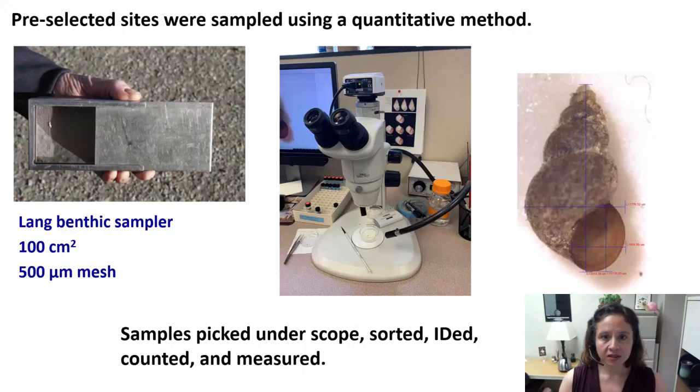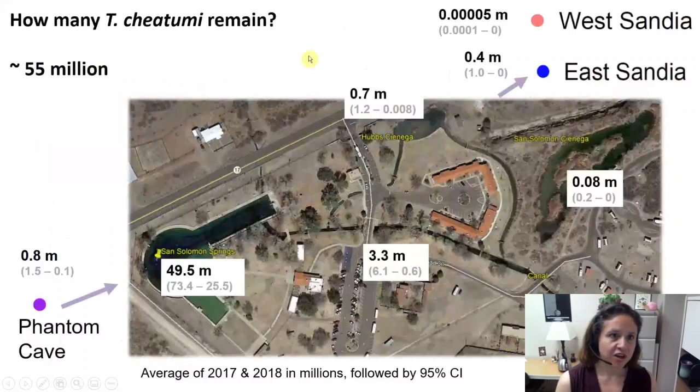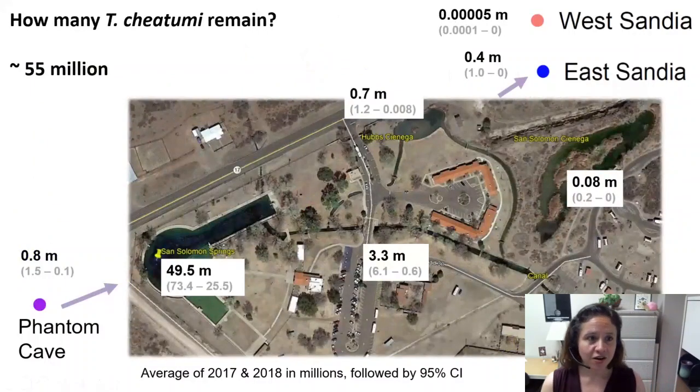We sieve those, pick them, count them, sort them, identify everything. And then for the Tryonia cheatumi, we measured their shell length, width, and height in order to look at reproductive effort. So just a snapshot of what we learned about how many of the snails there are.